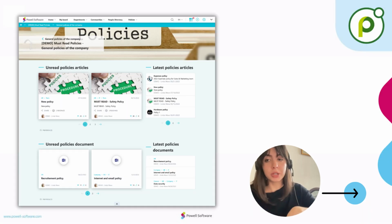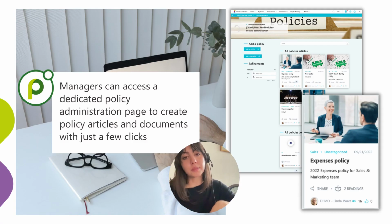Any company-wide communications, regulatory and compliance information, or anything you believe is critical to your business can be posted here. Employees can access policy articles and documents provided by comms, HR, or any other stakeholder. Not only do employees stay happy, but HR and comms have a much easier job.